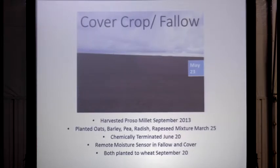So it's kind of embarrassing to say I did have some fallow this summer. I had two fields, so I had about 40, 50 acres, but I planted a spring cover crop in it in March, and then I put a moisture probe in there to see how much moisture those cover crops are going to use. So there was a 12 and 24 inch profile moisture in the cover crop and a 12 and 24 inch profile in the fallow. And this was a millet stubble harvested in September.